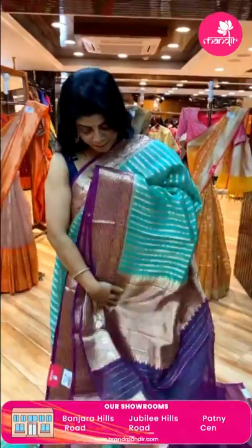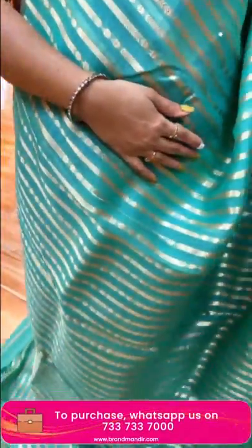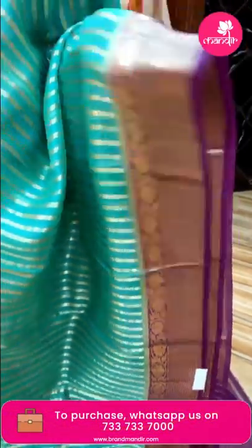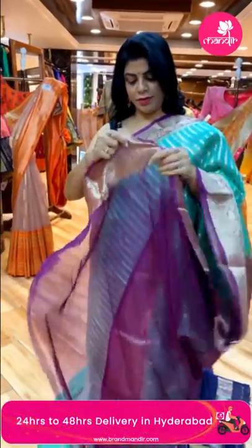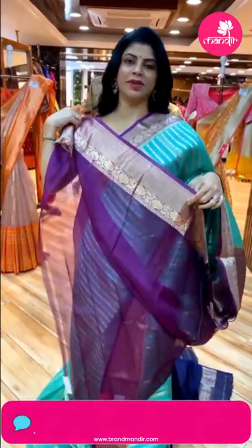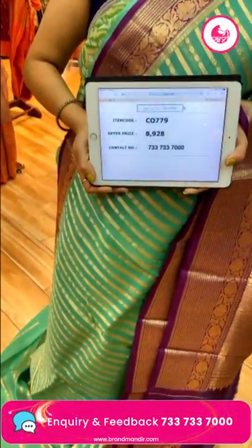Next beautiful saree. Sea green with purple, magenta purple shade. Stripes saree, leaves and floral stripes. Border stripes, border contrast with floral vines. Pallu contrast with stripes brocade, along with the floral vines border. Blouse is contrast to plain with border. Very pretty. Sari pricing and details. 8,928, CO779 is the code.